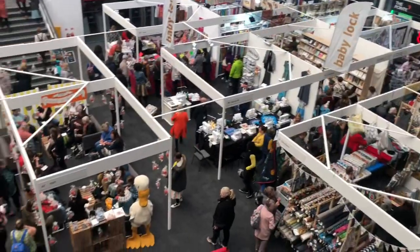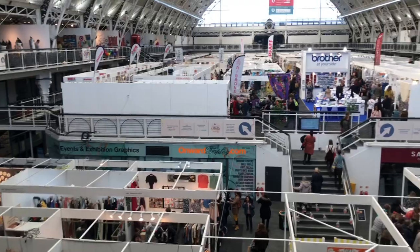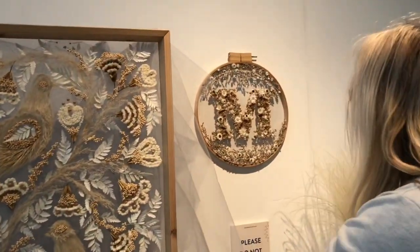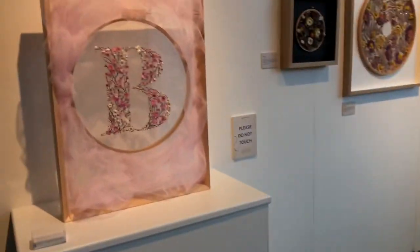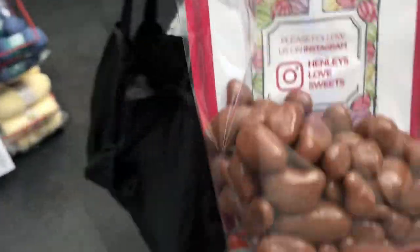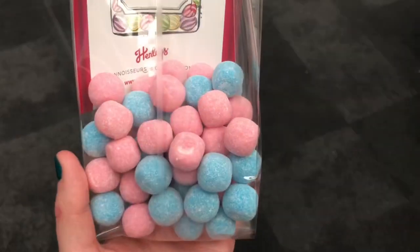We're here. Excited. Are you excited? Yeah. That is ridiculous. That is amazing. Bonbons. What did you get? Mum got honeycomb covered in chocolate. They are absolutely gorgeous. The guy did say they were delicious.